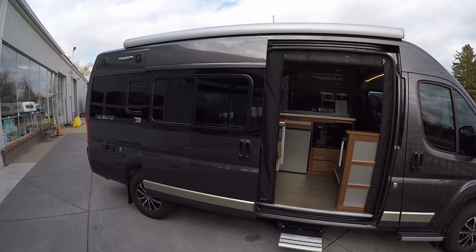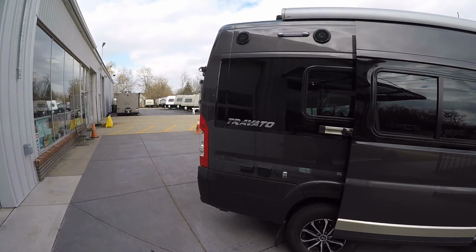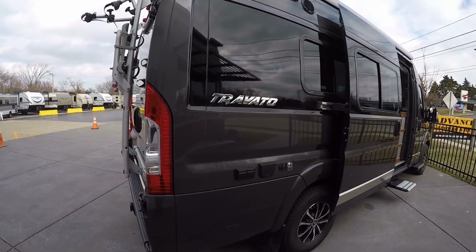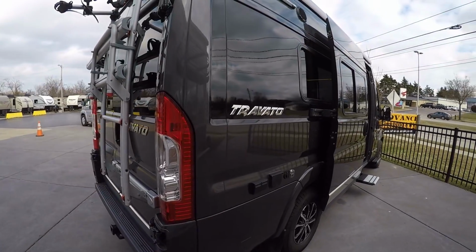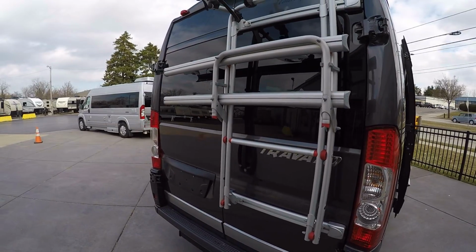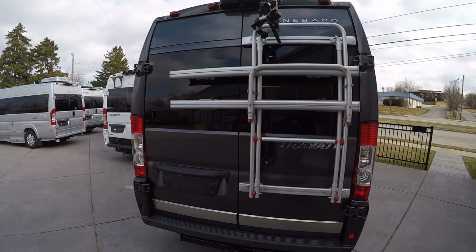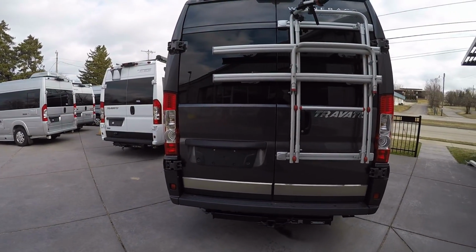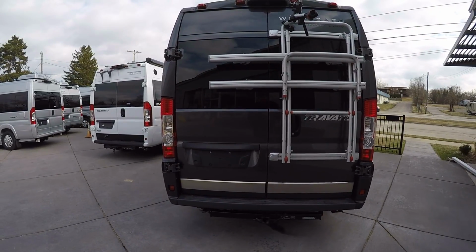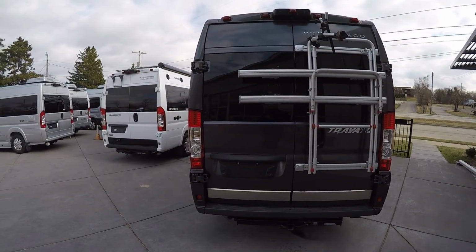We have our cool power awning on the outside here. We do have outside speakers, a little bit of solar prep, outside outlets, and a spot for a little outside television should you so desire. This also comes with a 4-bike rack in total, so you don't need to put anything into the hitch for your bike rack. A lot of people will put a little carrier in that 2-inch receiver back there to store extra stuff.